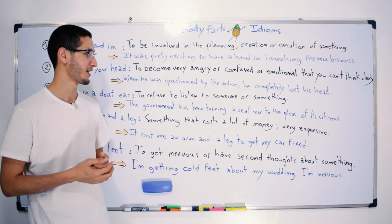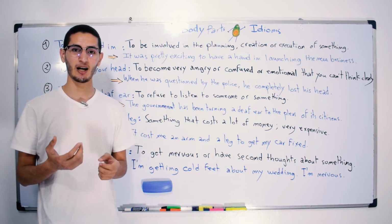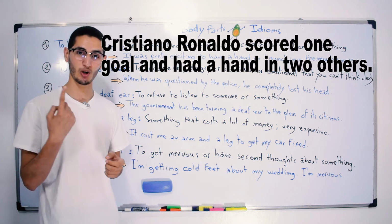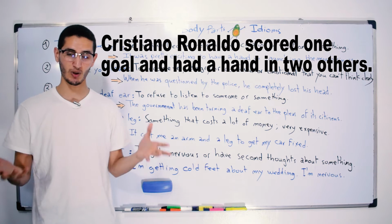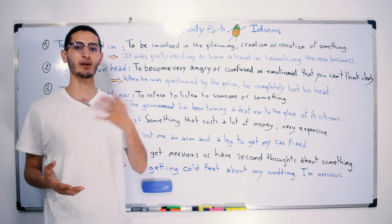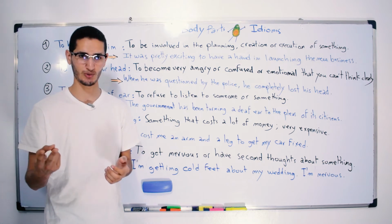Another example is, let's take a football player. Cristiano Ronaldo scored 1 goal and had a hand in 2 others. It means that he scored 1 goal by himself and then he helped his friends, or he was involved in the scoring of 2 other goals, right?